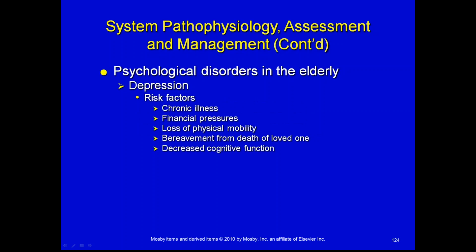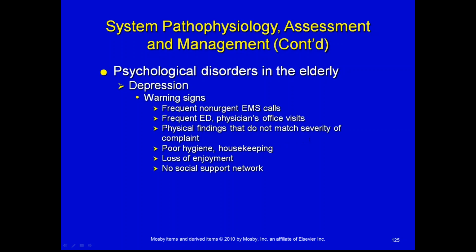Risk factors include those who have chronic illness, those who are experiencing financial pressures, those with loss of physical mobility, if again they're bereaving the death of a loved one, or if they have decreased cognitive function like dementia.